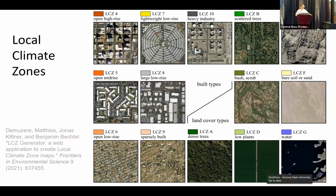Sure. Because Phoenix is a very big city, even though it's dry at the heart, a lot of people are just moving in. I really don't understand why they come, but they just come. So here we will focus on the local climate zone.